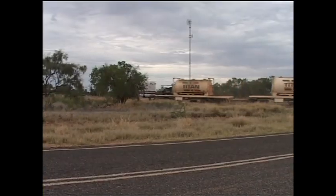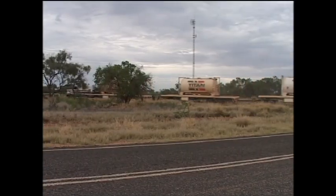The G&S trucks pull into the Tilmouth Well Roadhouse for a cuppa.